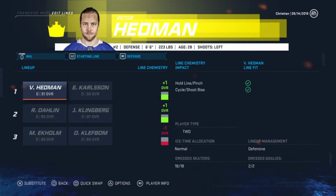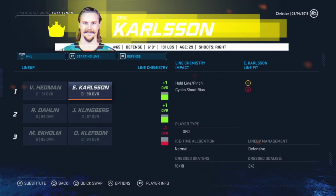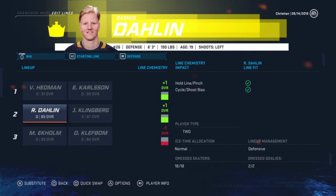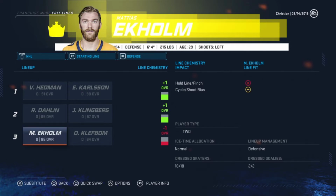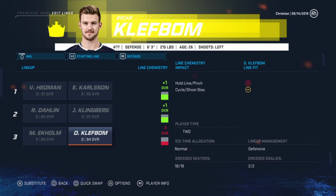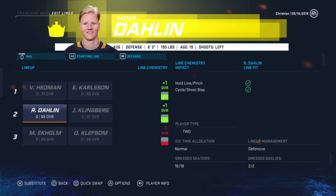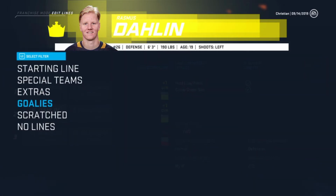Looking at defense, the defense is very strong. Hedman and Karlsson are the same pairing. That's two of the best defensemen in the league, along with John Klingberg and Rasmus Dahlin for the second pairing. Ekholm and Klefbom, they do have a -1, unfortunately, but still at 83 and 84, which is not bad. Hedman and Karlsson, 91 and 90. Dahlin and Klingberg, 85 and 87.